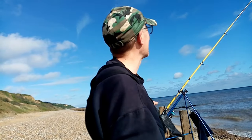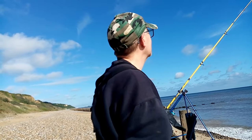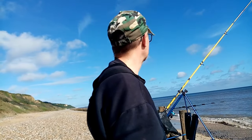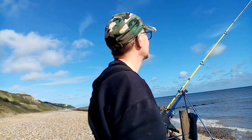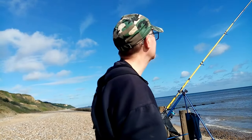It's hard to put braid on here because it's supposed to be this light wind today, light picking up to moderate maybe. But it's flat calm. I want to see the bites. That's looking pretty slack at the minute. We've got about an hour and a quarter. It's going to be high tide about 9:30.